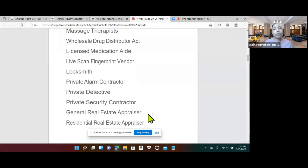So say, for instance, you only want to work with the healthcare industry and provide ACA. You can get the ACA software and provide fingerprints for doctors, hospitals, any chiropractors, anyone in that healthcare field. Then say, for instance, if you are in logistics, even the trucking industry, if you have your own logistics company and you want to provide fingerprinting in-house for your own company, you can also do that as well.